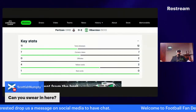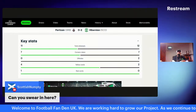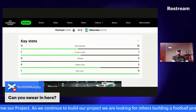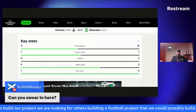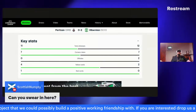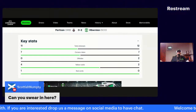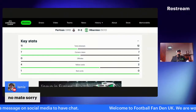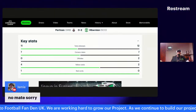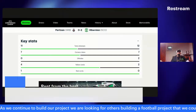Scottish Numpty is saying, can you swear in here? We try. Well, you can a little bit at night time. We try and avoid it if we can, mate. Not because we're against swearing, because I do swear, but just in case youngsters are listening in, we just try and keep it family friendly if we can. I do cover a lot of games here on Fandom, particularly in the daytime at the weekends, so we do get a lot of youngsters coming in. Most of the bad words are blocked, so you can swear a little bit if you want to, but like I say, it's not that I'm against swearing. I do as much as the next man, if I'm honest. But obviously, when I'm on YouTube, I'm conscious of the fact that young kids might be listening. Jamie is saying, no, mate, sorry. Scottish Numpty is saying, don't worry. Thank you, mate.